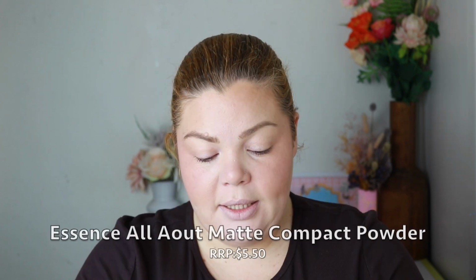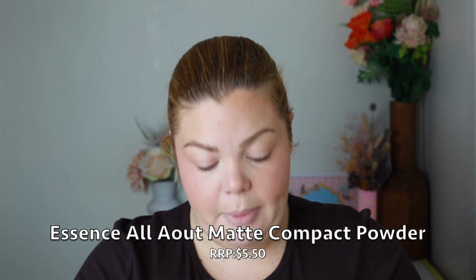So often many of you would just stop here, but we're not stopping, baby. We're gonna keep on riding this wave. The Essence All About Matte Fixing Compact Powder. This one is $5.50. The packaging is abysmal. It's already about to break, and I've only used this a few times. It's not even old to me.